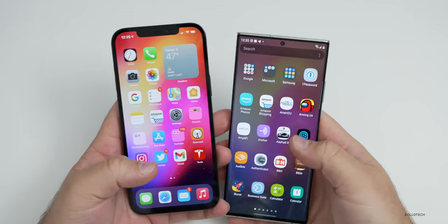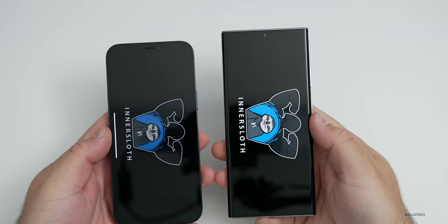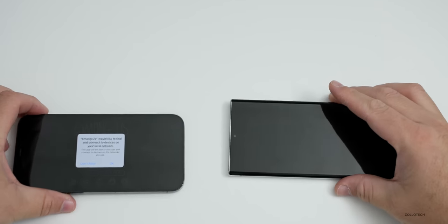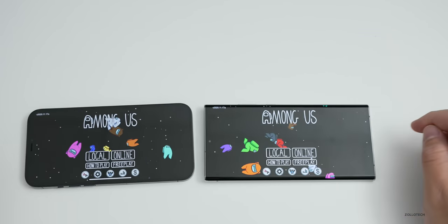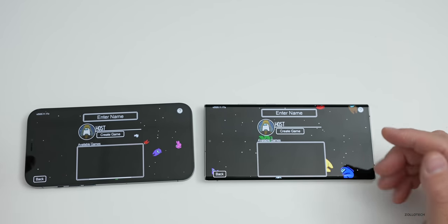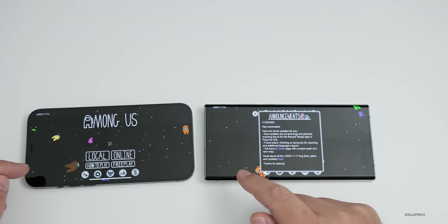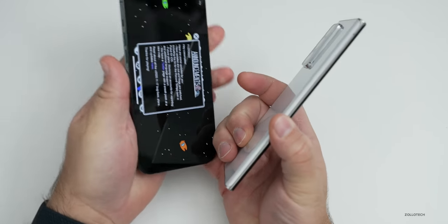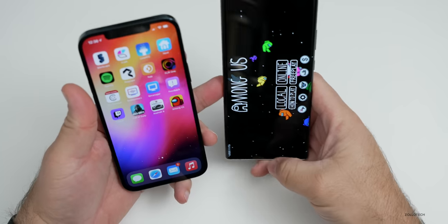Now, also, if we open up another game, let's try Among Us here. We'll just open this, see how long it takes to load. It's the first time I'm opening it on either. We'll hit OK. Then we'll hit I understand. We'll hit local. And you'll see everything seems to be the same. And with certain things, you're not really going to notice much of a difference. In that case, the iPhone loaded the game a little bit faster. It's so minute, the differences between each of them when it comes to speed with most tasks, that I don't think you're going to notice a difference there.